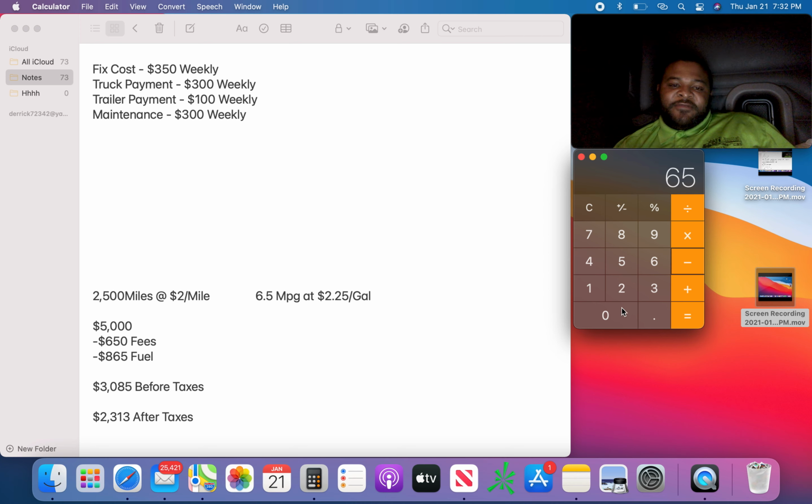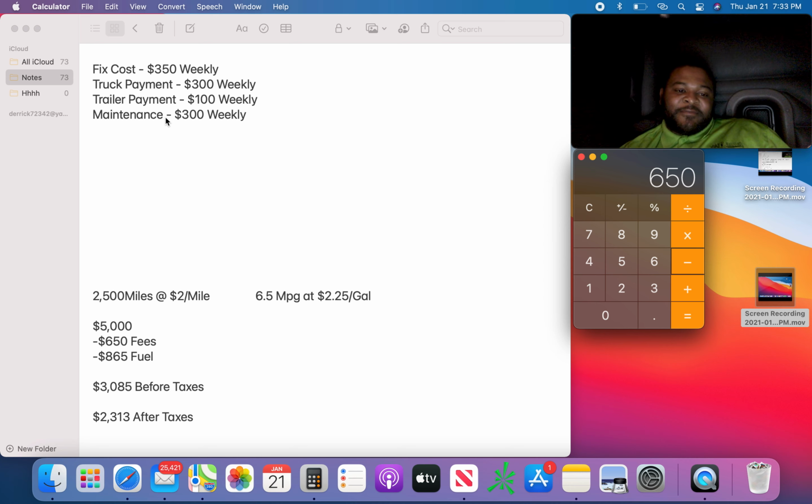So you take the $5,000 minus your $650 in fees, because these are your fixed costs. Plus maintenance, you're going to have maintenance. I keep saying this, but I'm trying to beat it into your head that you want to set aside some money a week for maintenance. I don't care if it's $100 or $50, you want to set aside something. You're going to have some kind of breakdown, trust me. It's best to have something than have nothing to the side. I highly recommend you set something to the side for maintenance.